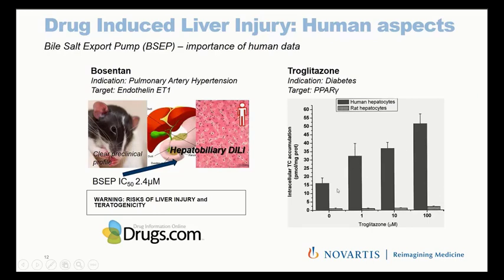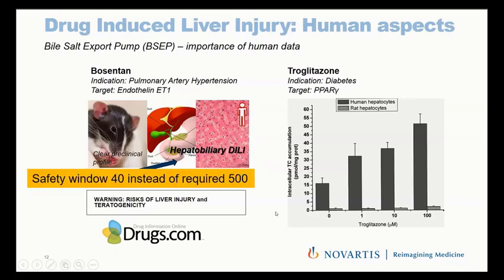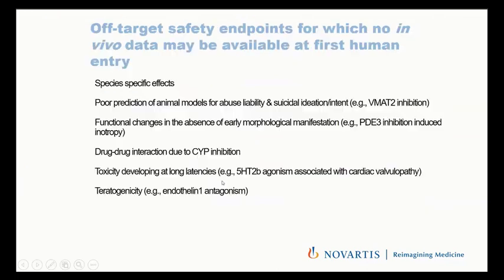This apparently is troglitazone, but it describes that, for example, if we look at human hepatocytes, the accumulation of taurocholate in the cell increases with different doses of troglitazone, while if we look in the rat, it remains flat. So you can see the huge difference: the human hepatocytes basically store the bile acids, while the rat does not. So that explains why this particular compound, bosentan, did not come up positive in preclinical studies. And if we now know the exposure in the clinic, then the safety window would be only 40 instead of the required 500 for this particular target when we consider free plasma concentration.